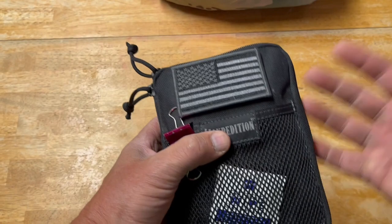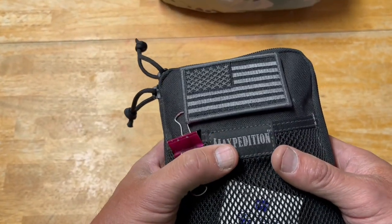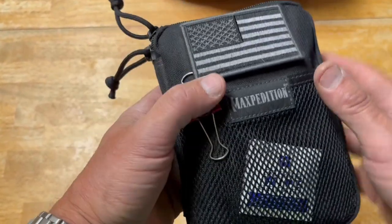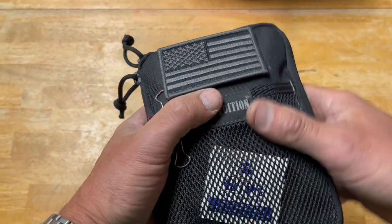I wish I had an extra battery to plug it in, and that's one of the big things in here. A way to fix clothes if something tears. I got some safety pins in there, Band-Aids, that kind of thing. So, get you through the day. That is Tier 2. Now, Tier 2 goes into Tier 3.